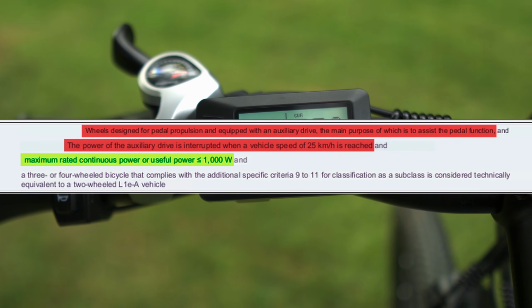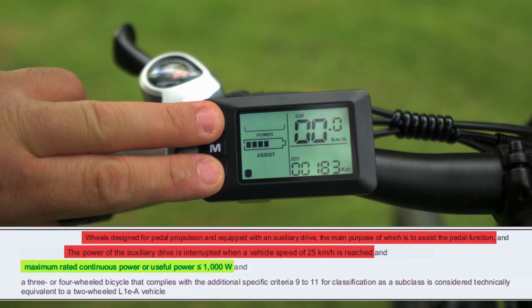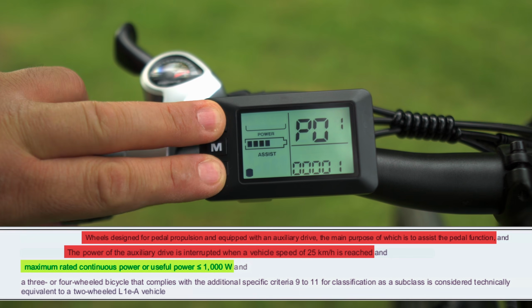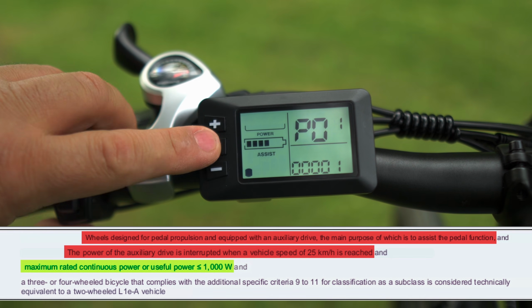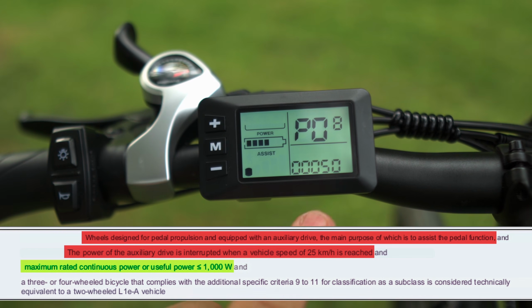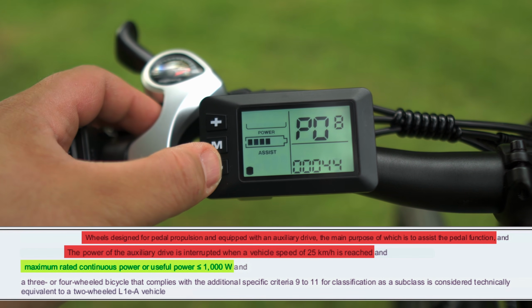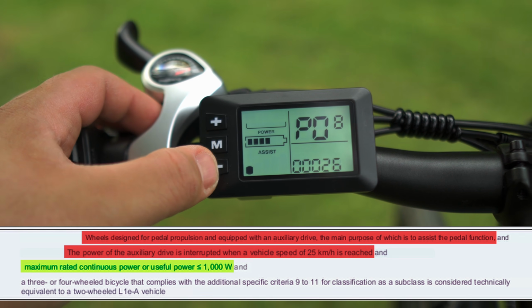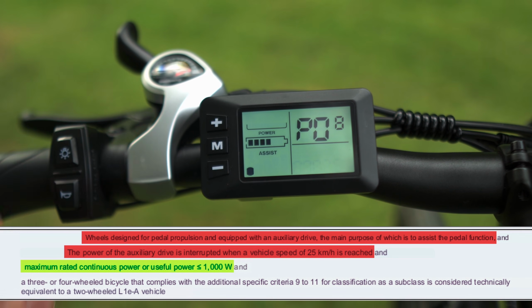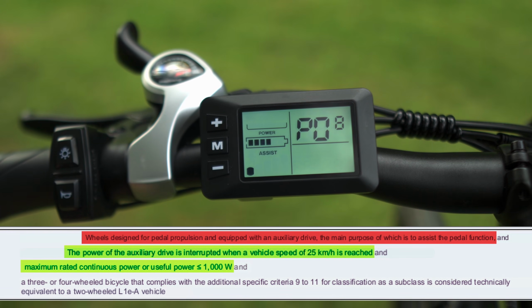The speed limit, we can change it from 50 kilometers an hour to 25 kilometers an hour by pressing the plus and minus buttons on the LCD screen at the same time in order to enter the settings, and here at the submenu P8 we can adjust the value from 50 to 25, indicating a speed limit of 25 kilometers an hour or below, but never above. So now the speed limit is also checked. We have a 25 kilometers an hour max speed, leaving us with one less thing to concern about.